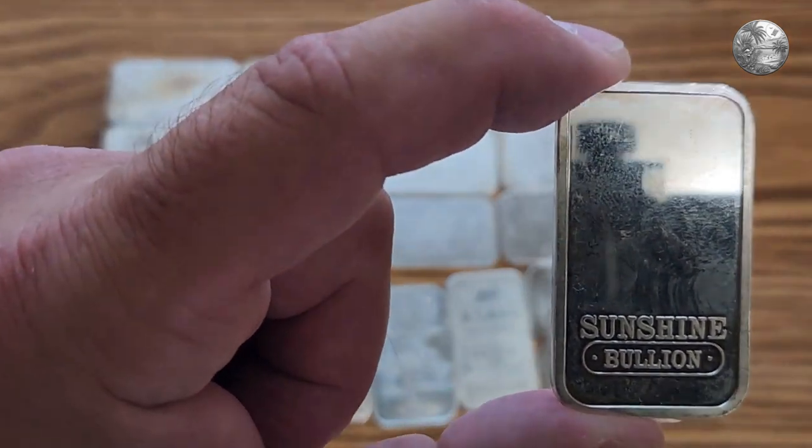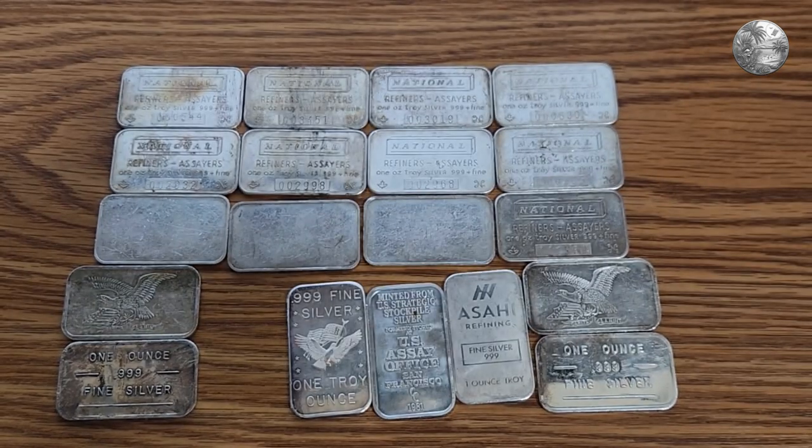The company Sunshine Minting was founded in 1979 in Idaho. They produce all sorts of different rounds, medallions, bars, different unique items such as bullets and poker chips. One of the interesting things about Sunshine Mint is they produce blanks for the U.S. Mint and the Royal Mint and Perth Mint in Australia.